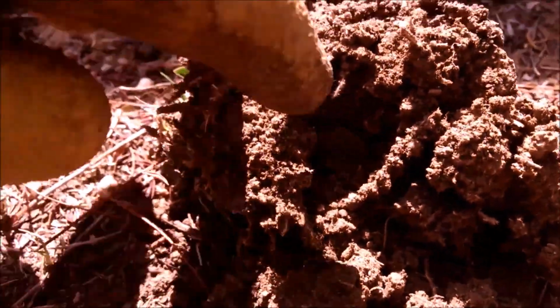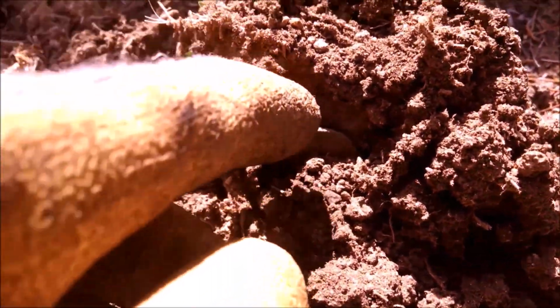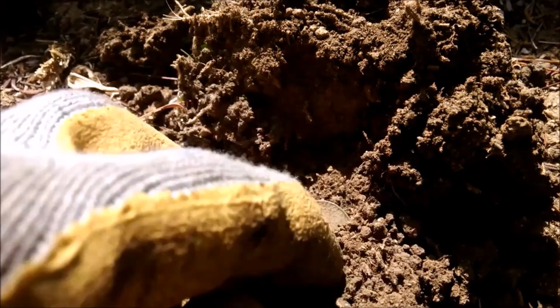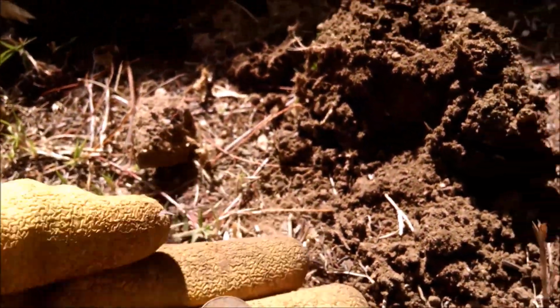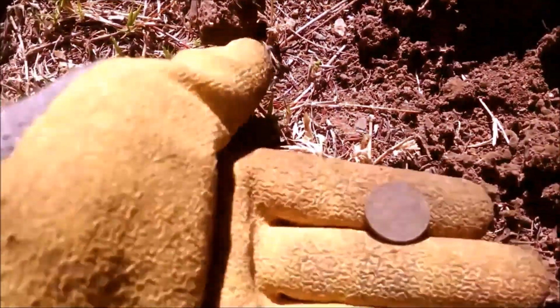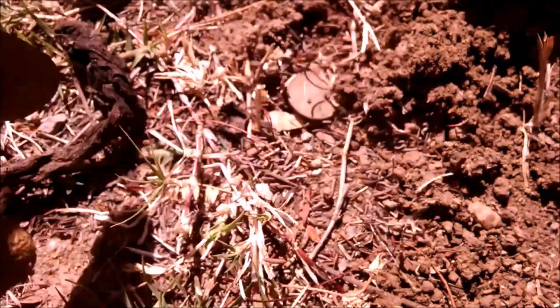I don't know if you can see it in there. See it? On the edge. Probably it's either a Wheatie or a Lincoln. Ah, Lincoln Memorial. Alright, see you at the next target.